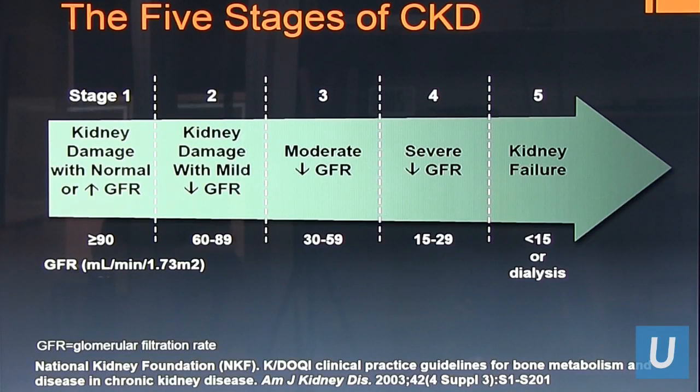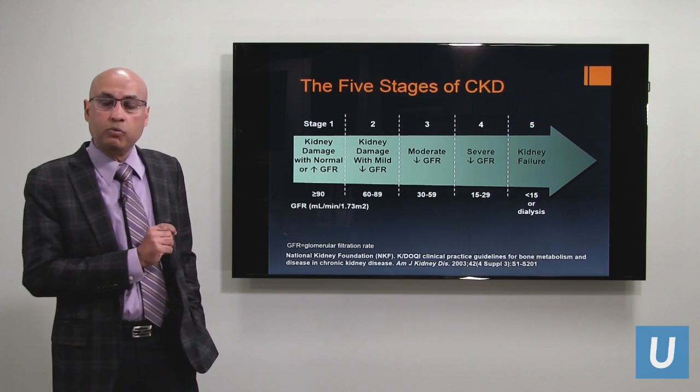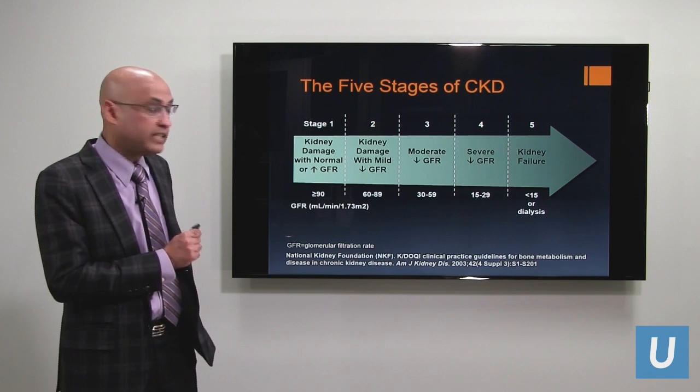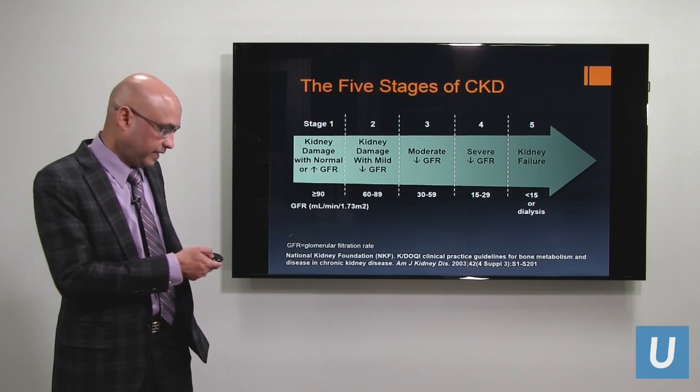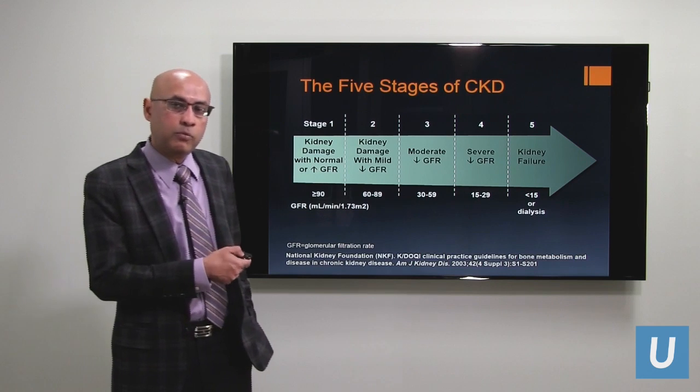Stage 5 CKD is a stage where your body will need some help. The kidneys cannot save your body by themselves. And what help? Either you will need dialysis or you will need a kidney transplant. So this is what we call ESRD stage 5. But let's go over these stages in a bit more detail, because it's important what stage you're on.